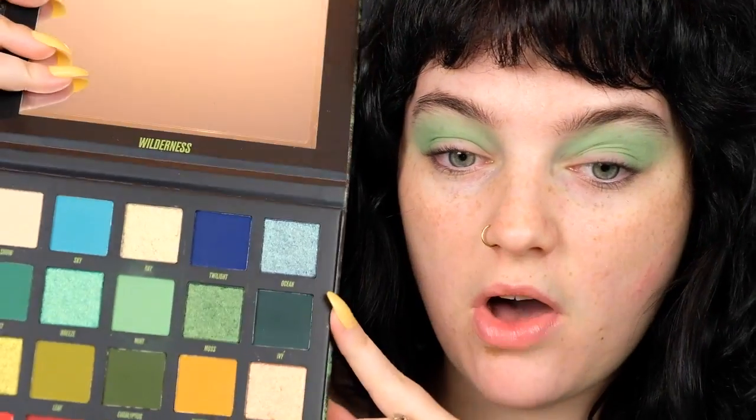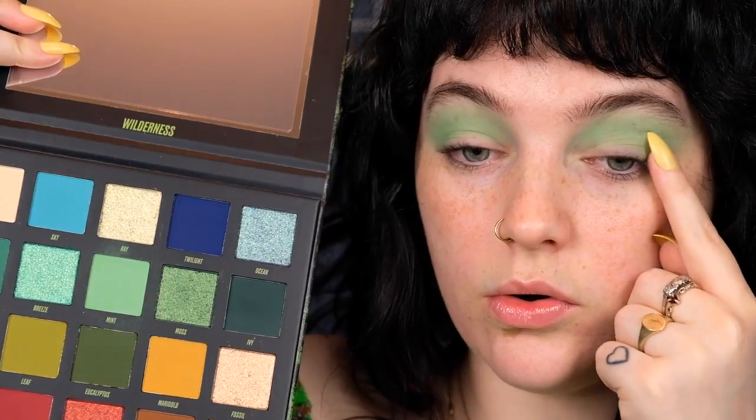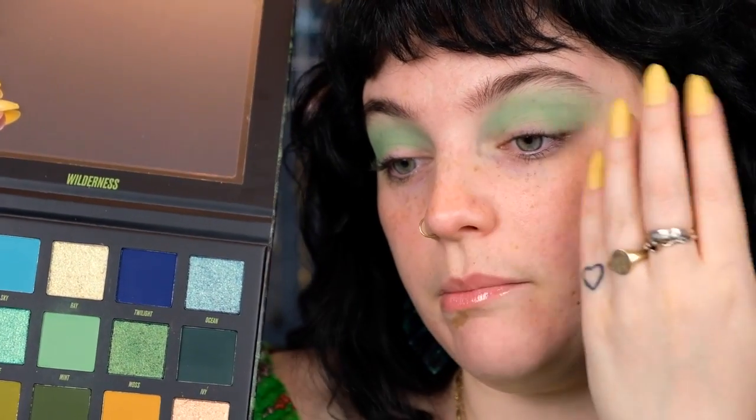And now I'm gonna take a smaller brush, and what I think I'm gonna do is go into a bit of Ivy, right in this outer corner, and then I might put some of Twilight a bit further in. So it's like I have a two-toned crease, but we still have the mint going all the way around. So I'm gonna try that. I'm gonna go into Ivy, which is the darker green, a bit of kick up, put in that one.